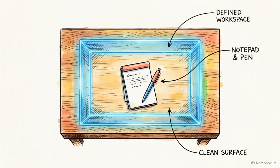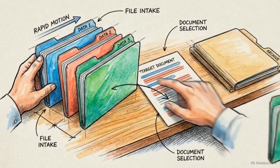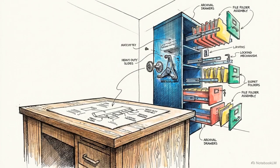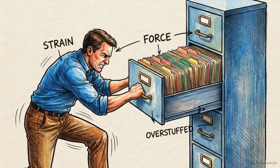The top of your desk is your computer's primary memory, often called RAM. Think of it as your immediate workspace. It is incredibly fast because everything is right in front of you, but the physical space is quite limited. You can only work on a few documents at a time. Then you have your secondary storage, like your hard drive. This is a massive metal filing cabinet shoved into the far corner of the room. It can hold years and years of records, but getting to them takes serious physical effort and time.